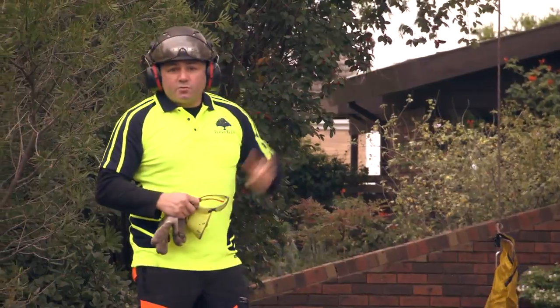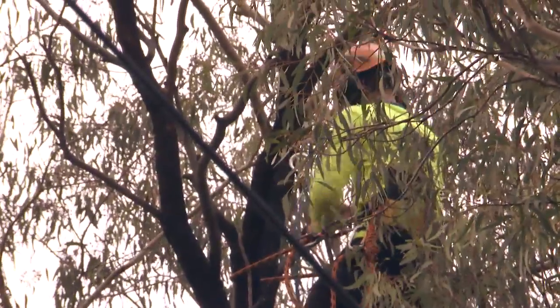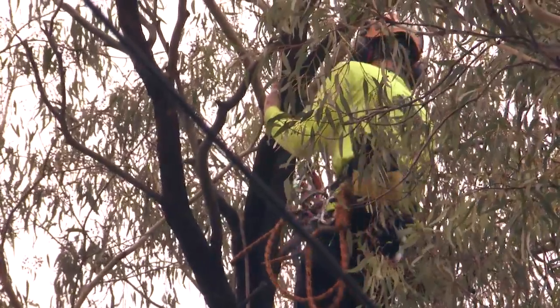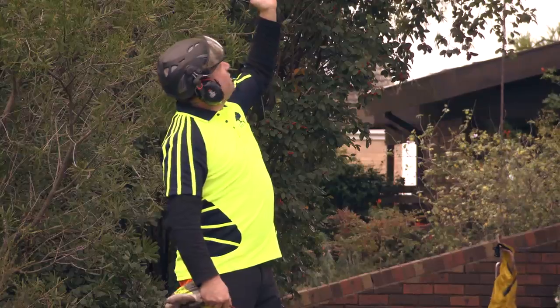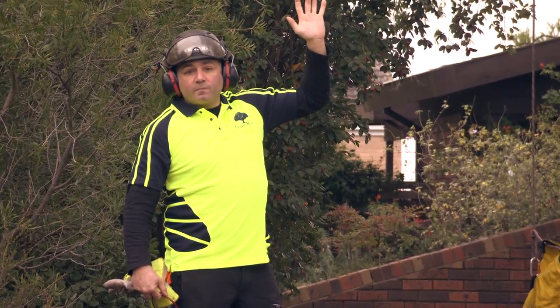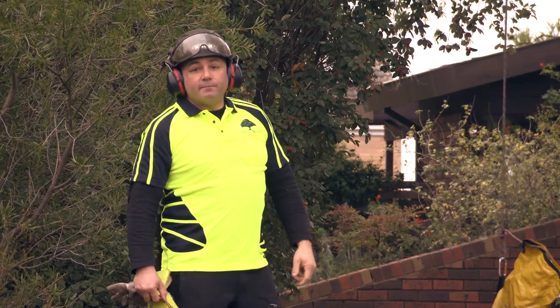So as we can see, viewers, Ross has just set up a high point where he's setting up his lifeline. The tree is unstable, there's limb failure. He'll actually set a lifeline up and then get out to the other remaining part of the tree. That way he's secure and we can start to remove the tree safely.